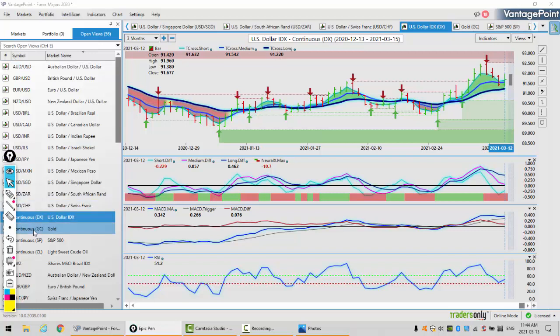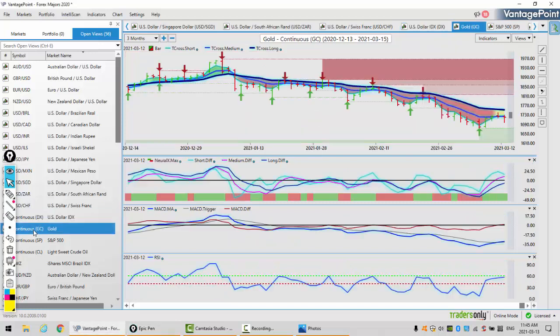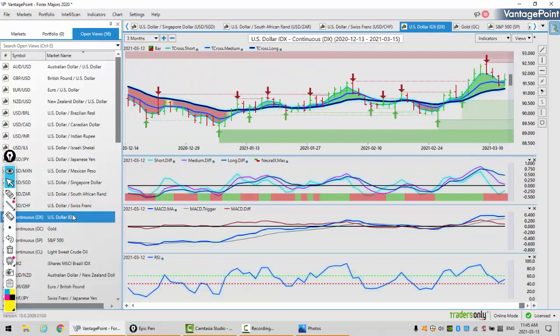Now, with this corrective move, what appears to be, at least for now, is a corrective move lower on the dollar. You do have traders picking up some of that low-hanging fruit with gold contracts. You can see that gold is correcting higher on the exact same signal, the medium-term crossing the long-term predicted difference with the neural index. But much like the dollar index, if we look closely at that RSI using a 60-40 split to gauge momentum, you can see we've got a reverse check mark here. There is very, very little downward momentum.